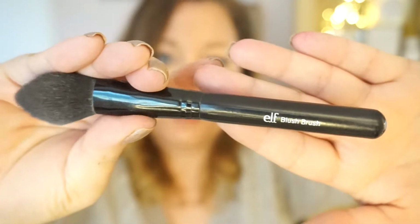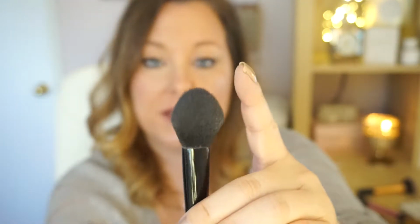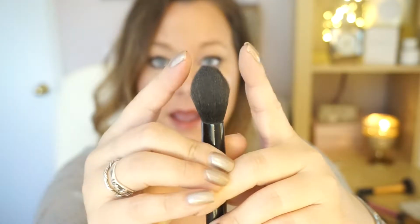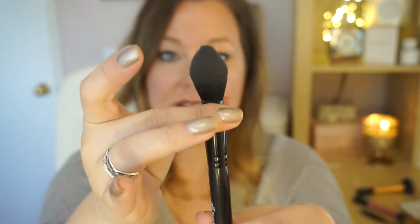e.l.f. and Wet n Wild make my best and favoritest budget brushes. This is the e.l.f. blush brush, but I don't use it for blush. I use it for highlighting because it has this angled shape. It's hard to see, but it's a triangle right here, and it's a shallower triangle when you hold it sideways. And this angle sits perfectly on the top of your cheekbone and right here too. But this one, I think, was $3 or $4.